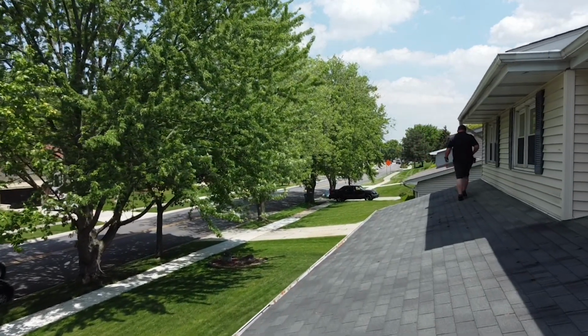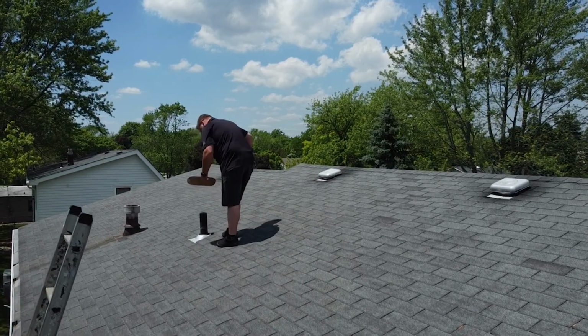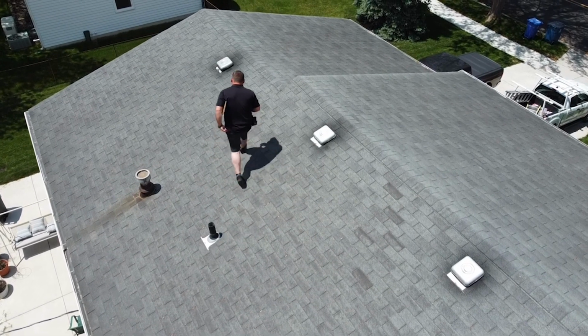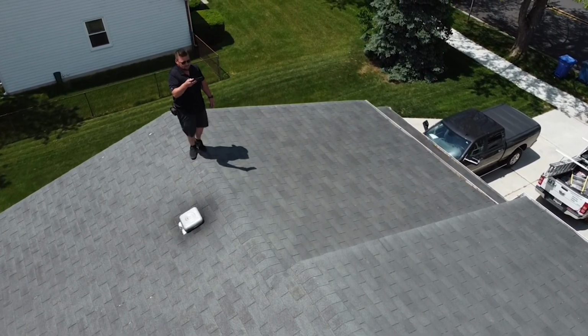Anything that's not on the contract, we have to catch. Usually ventilation is number one key that we have to look at. Make sure they have proper intake ventilation. If they don't have proper intake ventilation, we have to correct that.